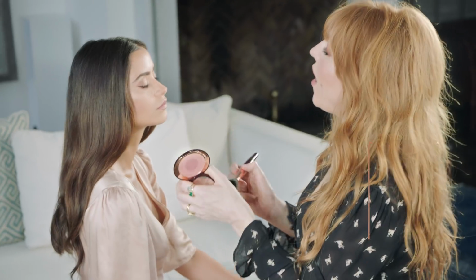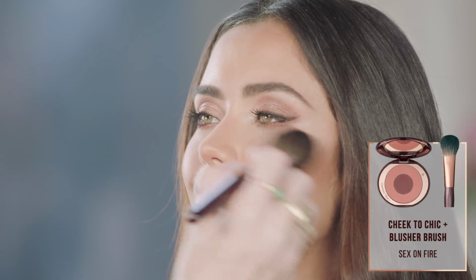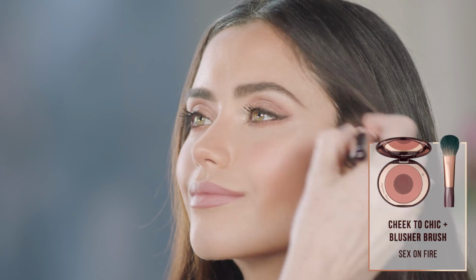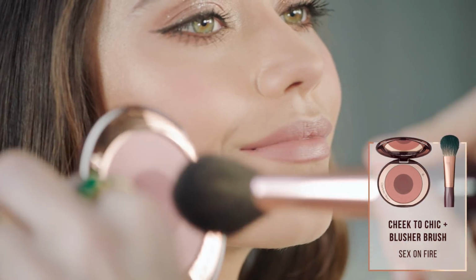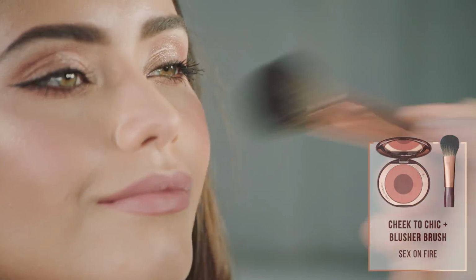Now my Sex on Fire blusher, very effective and very beautiful for a tawny neutral blush. I always like to apply it last, and on the apples of the cheekbones, swish and pop, swish and pop.